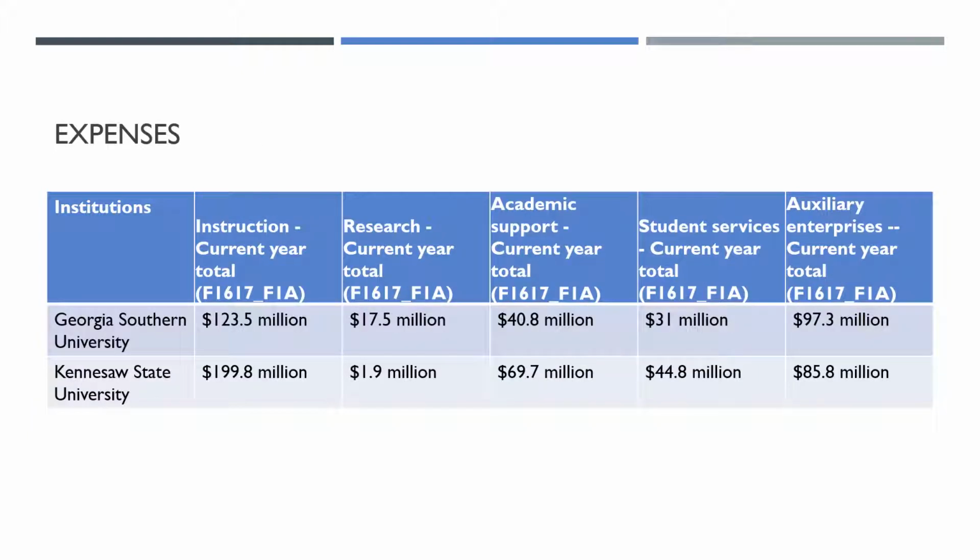Their expenses, looking at some of their main expenses, I've looked at all of them, but this is just some of the ones that I thought were interesting. So instruction is 123 million at Georgia Southern, and 199 million at Kennesaw State. The research, this is the one that really stood out to me with both institutions being R2 institutions. Georgia Southern's research is a lot higher than Kennesaw State's research. And then their academic support seems about right for population size, and then student services. And then auxiliary services was also something that was higher at Georgia Southern than Kennesaw State.